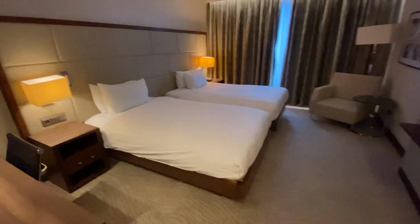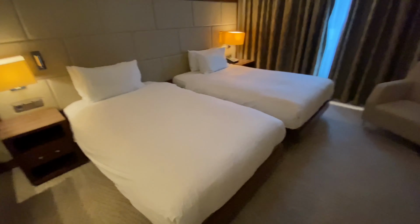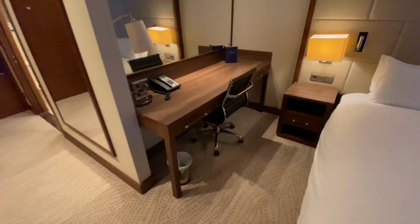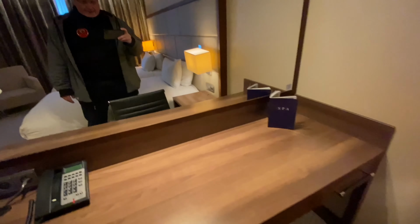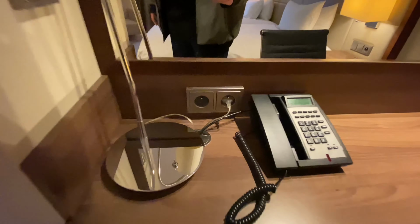So first of all, note, two kind of double beds. I don't know if they're quite double beds, but they're sort of three-quarter size beds, but two of them, so that's nice. Got a great desk area over here. Lovely chair. Drawers. Very sort of workstation-y. Good. A guide to the spa there, which I'll look at later. Telephone to the world and reception, and two plug sockets there.